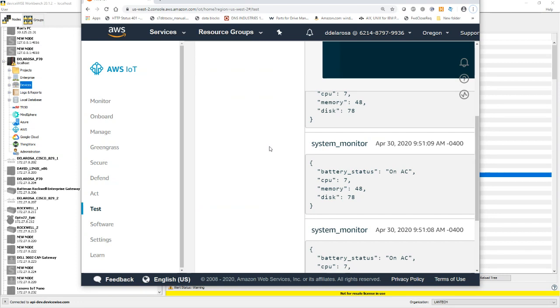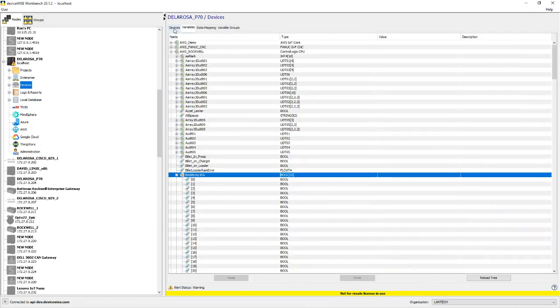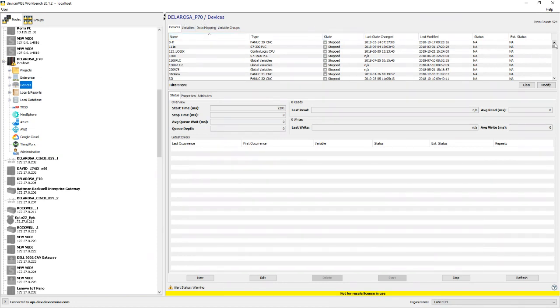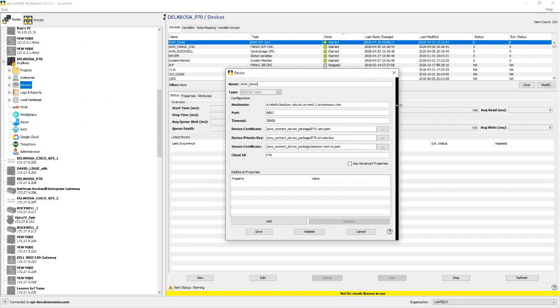And then we're going to come back again to the deviceWISE to show you how we move the data to AWS. So let me go back here. The first step to talking to AWS IoT in deviceWISE is to configure the connection to the AWS IoT Core or Greengrass if it's running on-premise. So what you see here is the information needed to onboard the deviceWISE agent into the AWS infrastructure. This is the certificates, of course, and this is the client ID that was pre-configured in AWS. All this information you obtain from the AWS console.